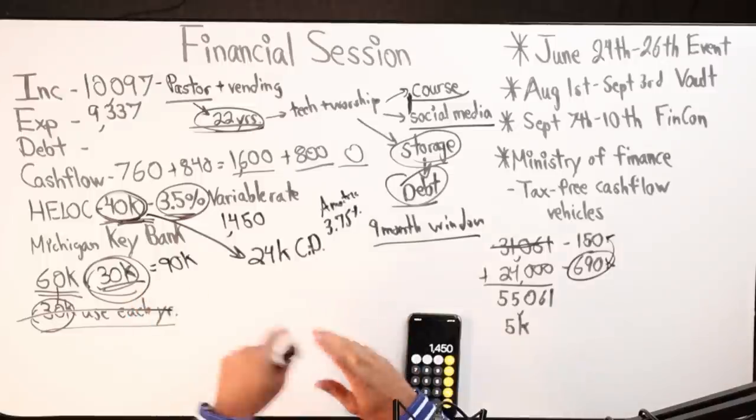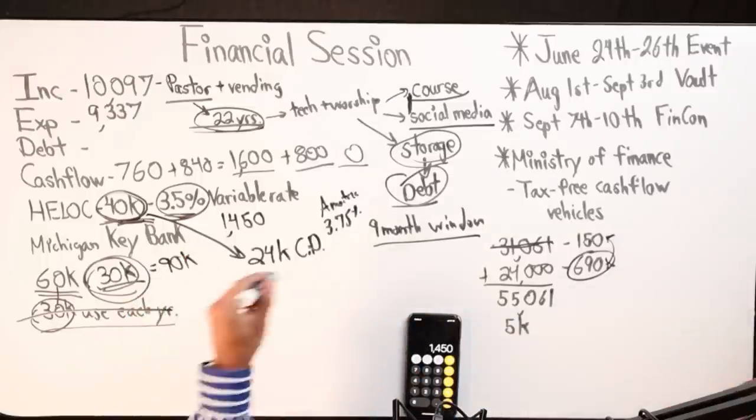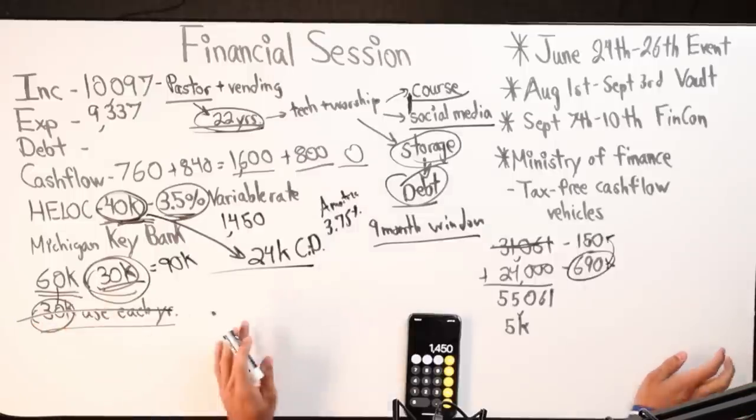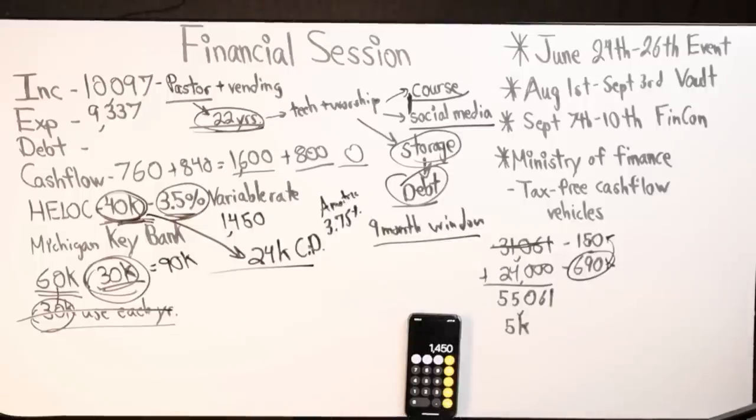So again, now, if you go that route, there was another way. If you had 50 grand to work with, you could create more than this 690 plus 150 by doing something with infinite banking or something like that, where it would actually create more cash flow than that. That would be, I guess, an option that I don't have any knowledge about. I don't know if there's a third option.